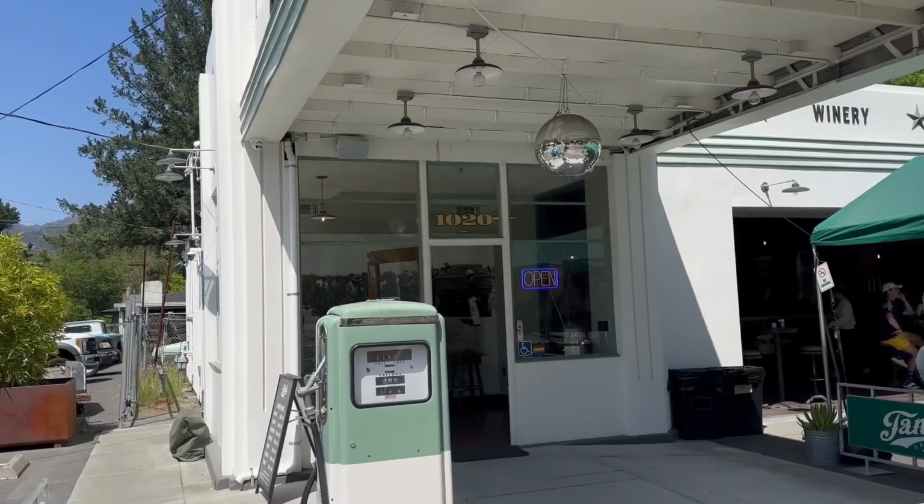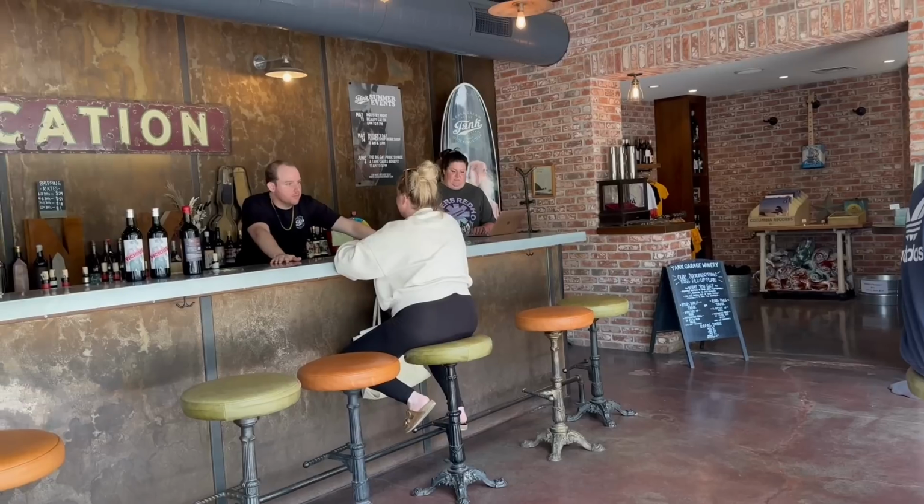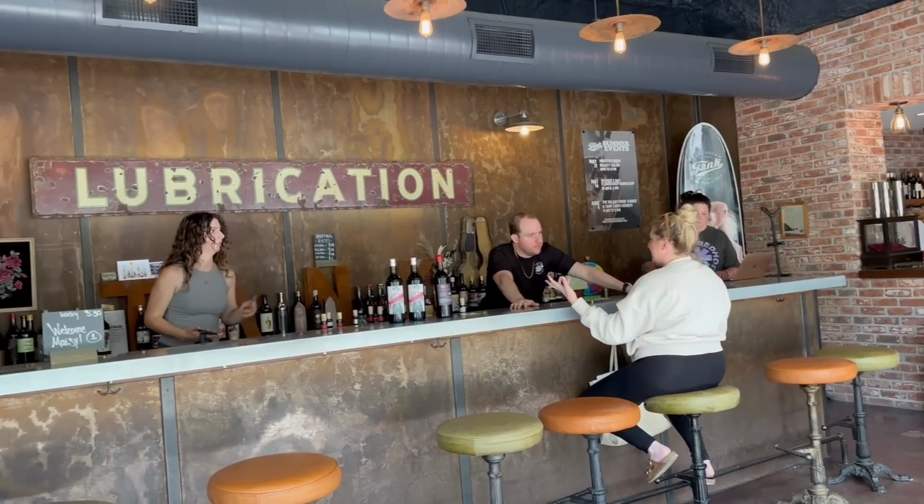I'm in Calistoga, and I had to drop by this place because it is so unique. Tank Garage Winery. Looks like a gas station, but it's not. Look at this little place. How cute is this? So they do a tasting. It's called the lubrication tasting because we're at a gas station. This is really cute. 4 wines, $30 a person, which is very cheap for tastings.